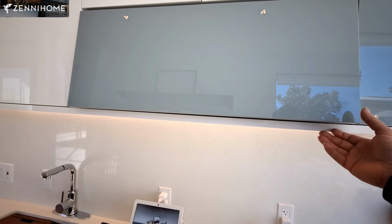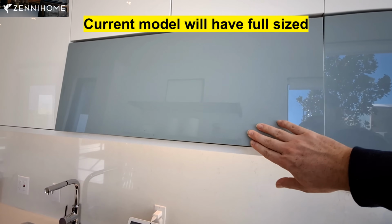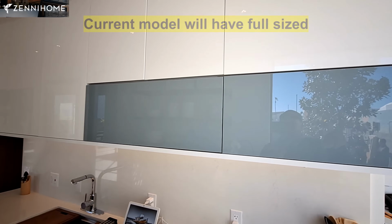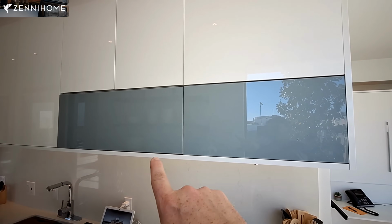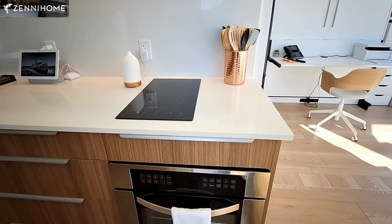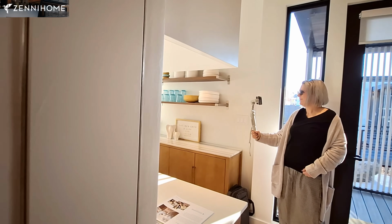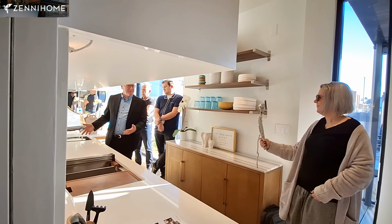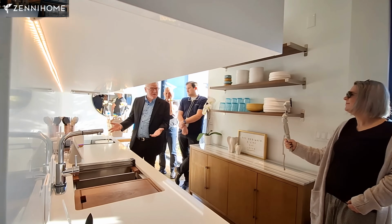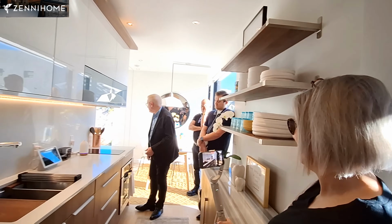If I can get it to open, we've got a microwave. And it even looks like, if that was black, that would look like one of the short keys on a piano. Of course, your oven and your stove. We're going to a 4 system. We think 2 might be, for some people, they feel like they're skimping a little bit. So there'll be 4 here and then an induction oven below.